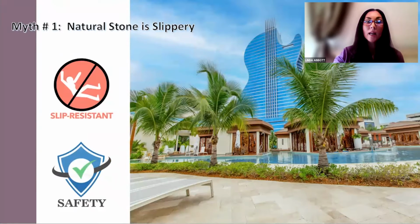Myth number one, natural stone is slippery. In order for natural stone pavers to be allowed to be installed on a commercial pool deck, such as hotels and resorts, like the one that you see here, Stone Hardscapes must provide the technical data which supports the material passes slip coefficient of friction testing. The current testing standard is the dynamic coefficient of friction testing. So all suppliers that provide natural stone have to provide testing that shows that it passes the slip coefficient of friction testing.